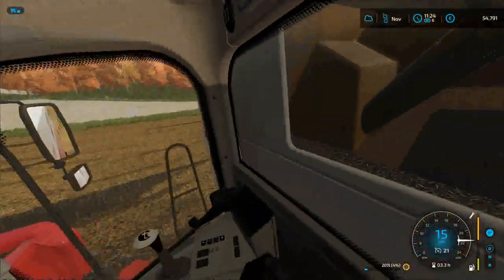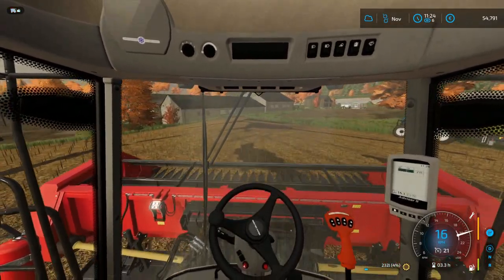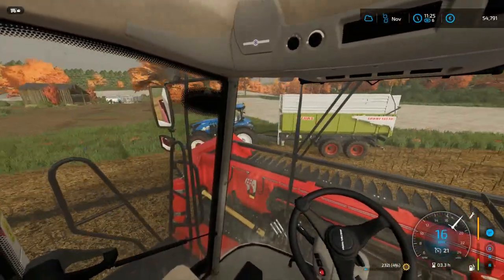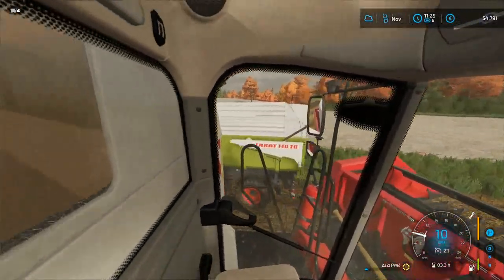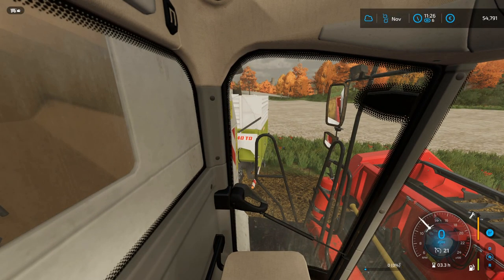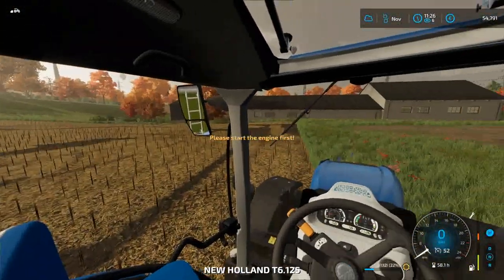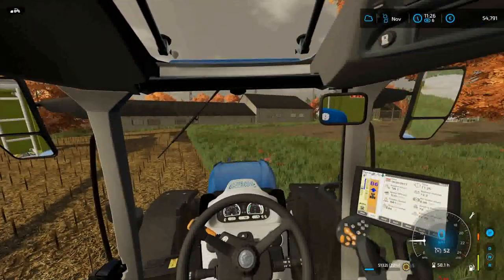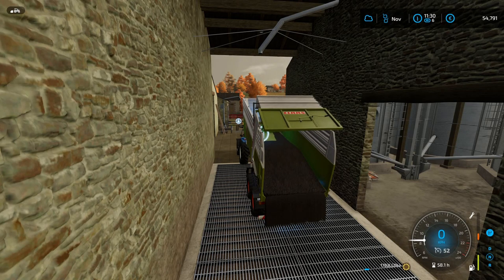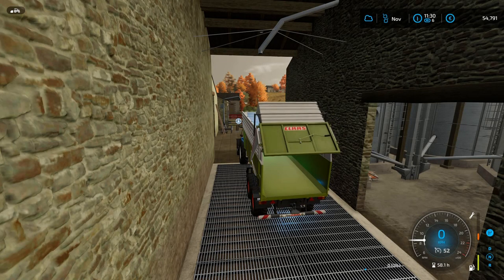Final stretch. Look at that. And that is the sunflowers fully harvested. 5,232 liters or so, I think, in total. Let's find out. Yep, 5,132 liters. Not too bad. Offload that, and I think just while I do have the tractor and the trailer, I might as well.